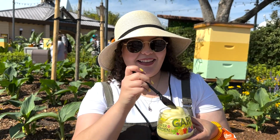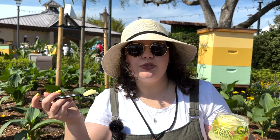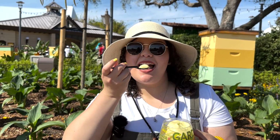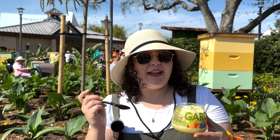All right, let's try our lime Dole Whip prize. And this is the vegan Dole Whip. Obviously, we're doing a vegan food crawl. Cheers. Oh, I love lime Dole Whip. I always forget how much I love it.